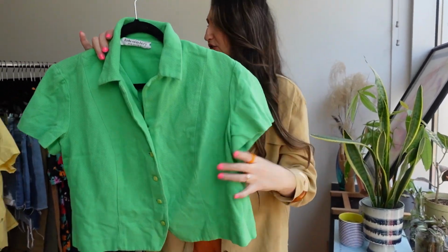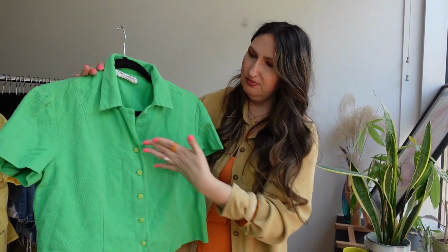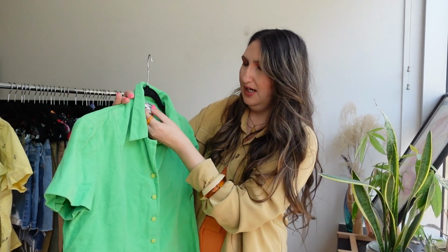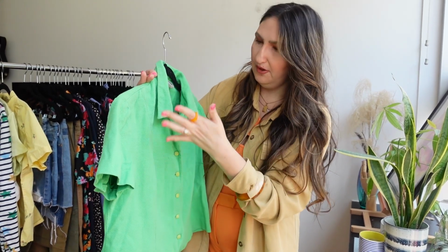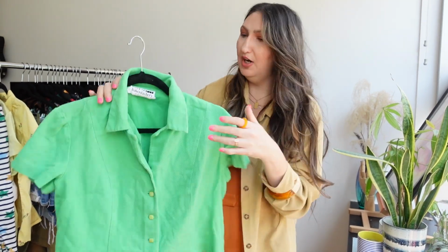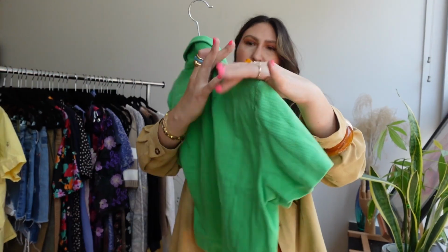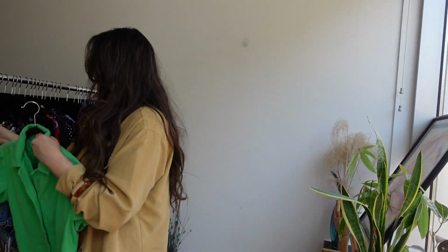And something like this, you could wear it as a shacket. So it's a shirt, or you can leave it open with a tube top underneath it and pair it with other shades of green. It does say it's made in Guatemala. Unsure if it's vintage or not, but it is super cute. It's boxy. This is very wearable. I like that they did the matching buttons too.